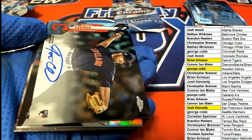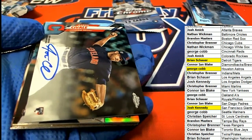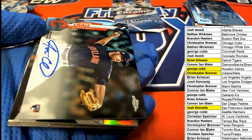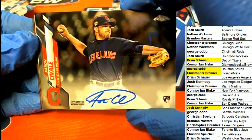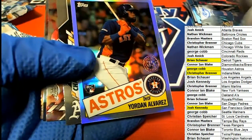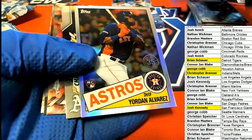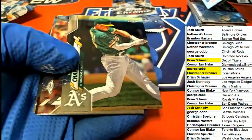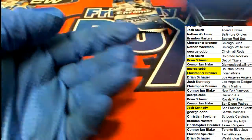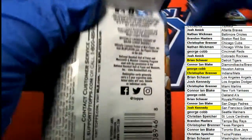Cleveland hits in the box break. Congratulations to the Indians owner in that combo spot, Christopher B., pulling down this auto. It's an on-card auto. Really nice looking hit. Look at that Alvarez. Oh my gosh. Pretty nice stuff popping out of Chrome.